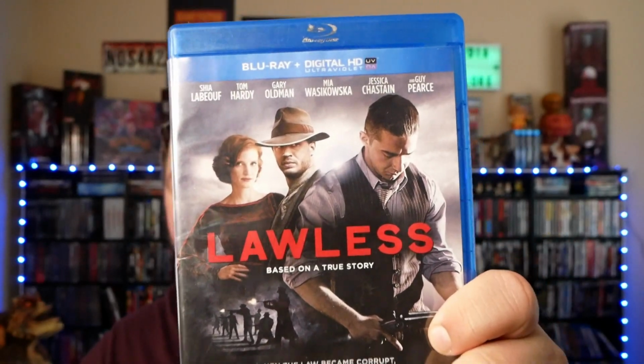Next up, it's going to be a movie. Again, I think I spent maybe $10 for all 3 of these items, so pretty cheap for the most part. But then of course we got Lawless, you know, Shia LaBeouf, Tom Hardy. I think there's a lot of other big names. Gary Oldman's in here, Jessica Chastain, Guy Pearce. So there's some good actors in this.